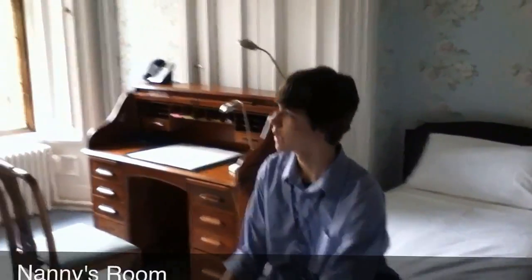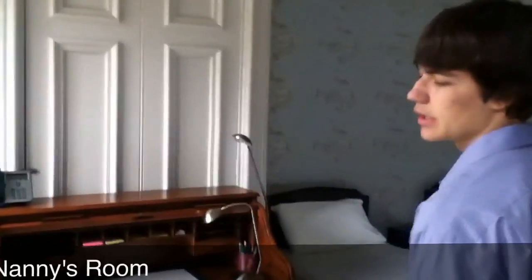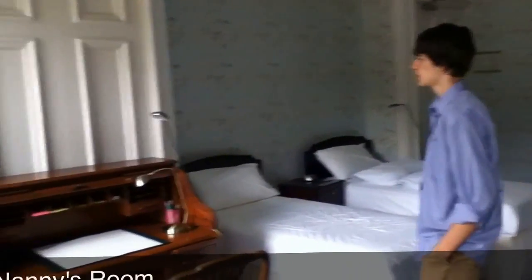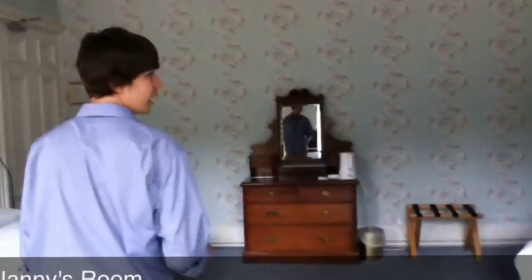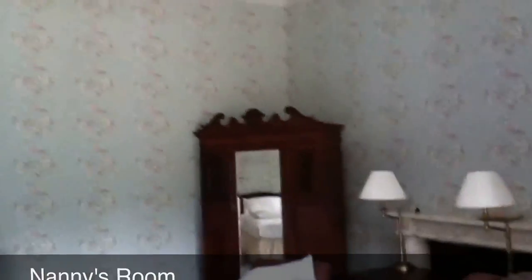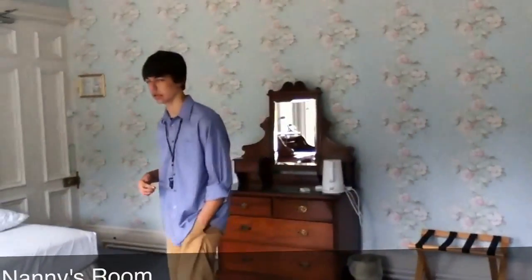All right, so this is the nanny's room that Gregory built for his house. He didn't actually have any children, he wasn't married, so he just built it for guests that he had when they stayed over, and the nanny would stay at this wing of the house. And again, she wouldn't be seen a whole lot unless she was going to take care of the children, because it was considered improper for one's servants to be seen about the house, especially by guests.